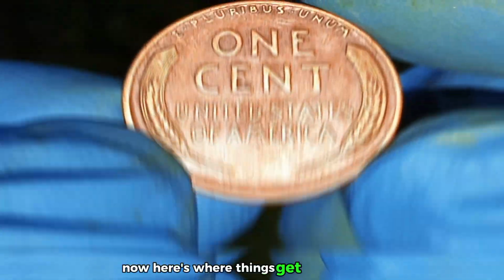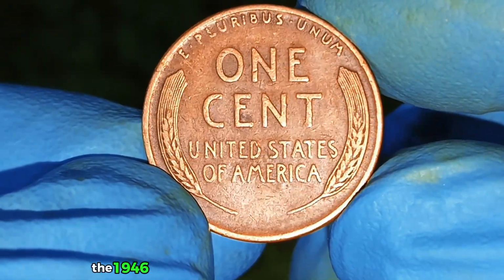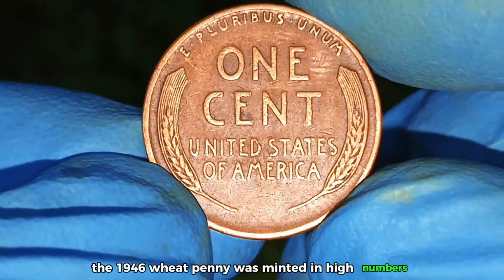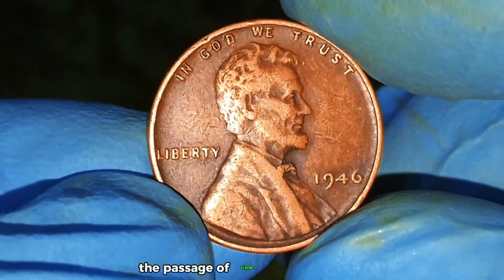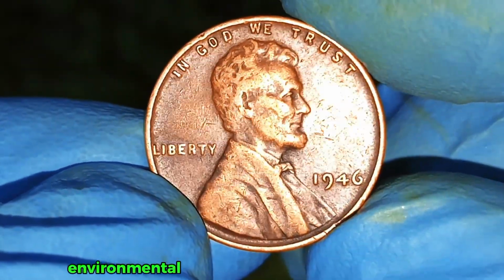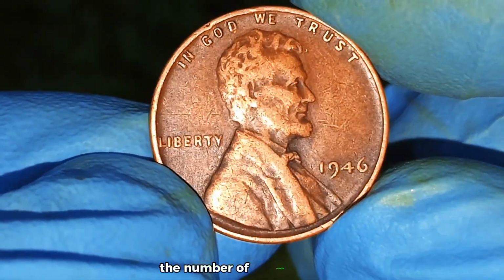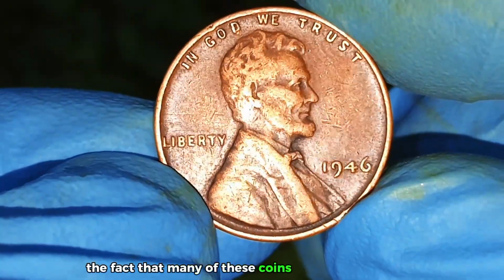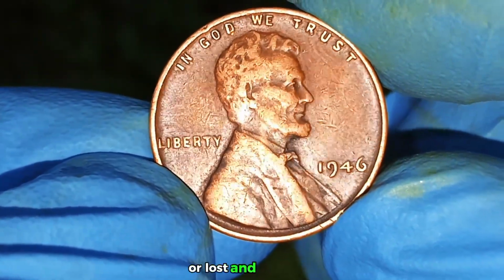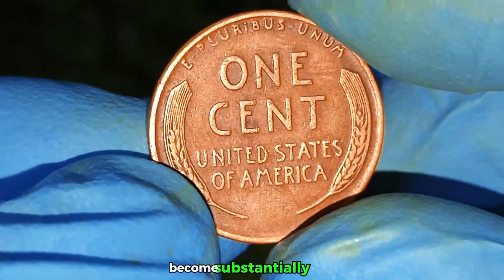Now here's where things get very exciting: the rarity and collector demand. Although the 1946 wheat penny was minted in high numbers, over 991 million coins from Philadelphia, the passage of time, circulation wear, environmental damage, and the melting of copper coins have significantly reduced the number of surviving coins in pristine condition. Add to that the fact that many of these coins were casually spent or lost, and suddenly, examples in extra fine or better condition become substantially rarer.